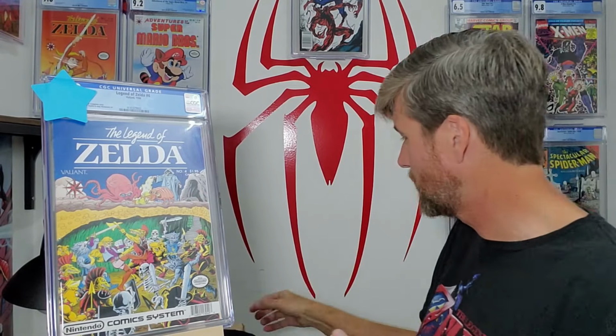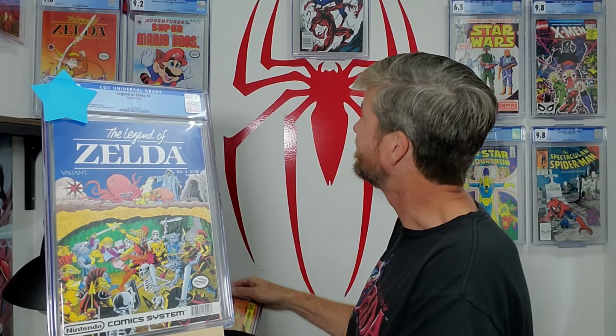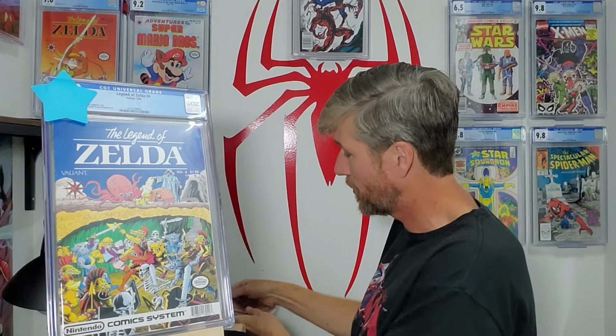And these aren't keys or anything like that. I mean, reprint Super Mario on the Mario, but I don't think any of these are any kind of key. They're just cool books. They're nostalgia, you know. It says Nintendo right here. Official Nintendo stuff. So number 4, I thought was a 5.5 when I got it, but I thought I was able to get this one up to an 8.0. So I'm not sure exactly why I thought it was a 5.5.